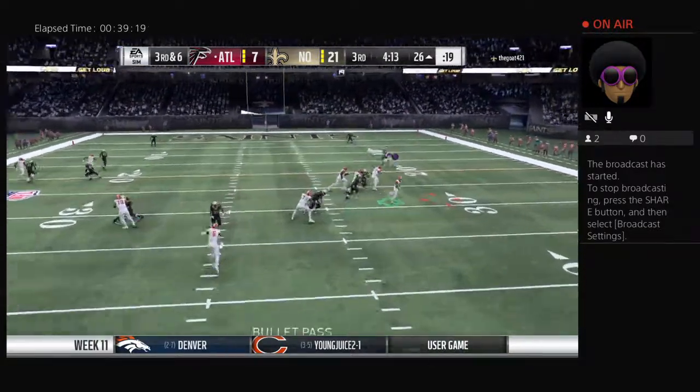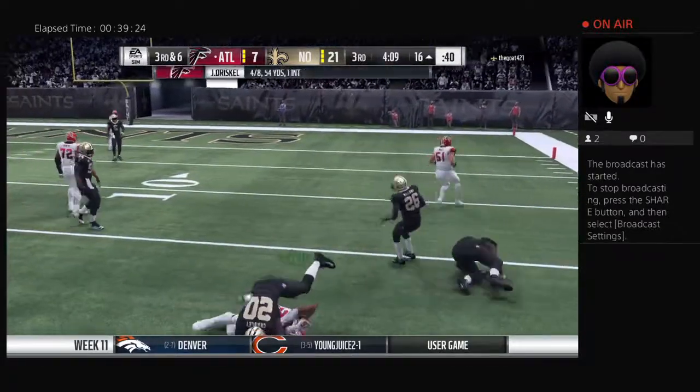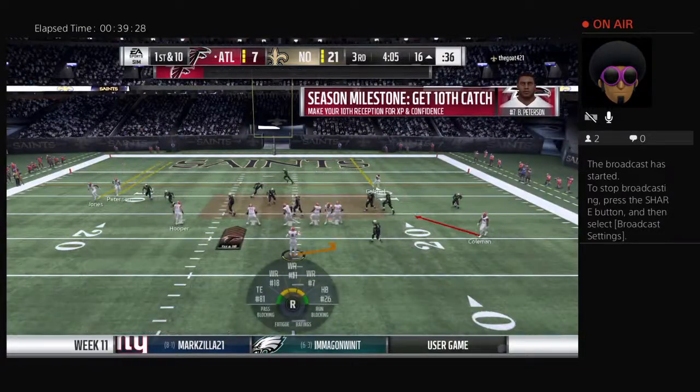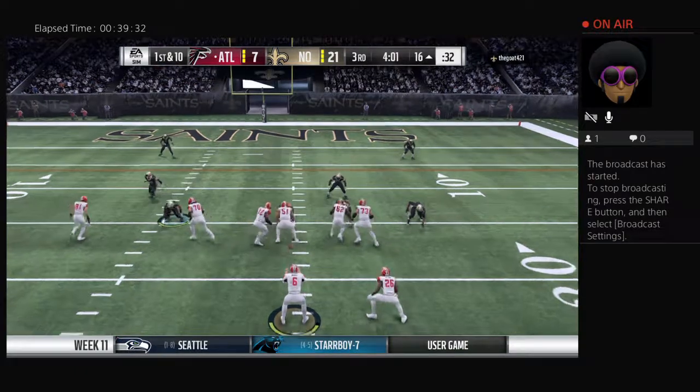On 3rd down, he'll drop to throw. On the screen, this is Coleman. And the athleticism on the spin move allows him to pick up the first before he's brought down. A nice pickup there, 10 yards, and it'll move the sticks.